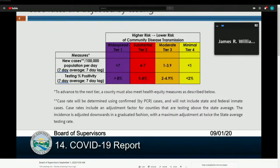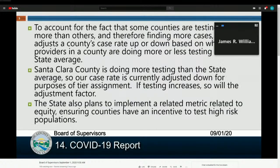This is another slide pulled from the CDPH site, and it just displays the same information in a different format. But what I wanted to call attention to, and this is something really important for our county, is that the case rate number is adjusted by the amount of testing that you do. So in other words, counties like Santa Clara County that are doing more testing than the state average receive credit and actually have the case rate in the county adjusted downwards to reflect the increased testing. And that's also true for counties like San Francisco that have a lot of testing.